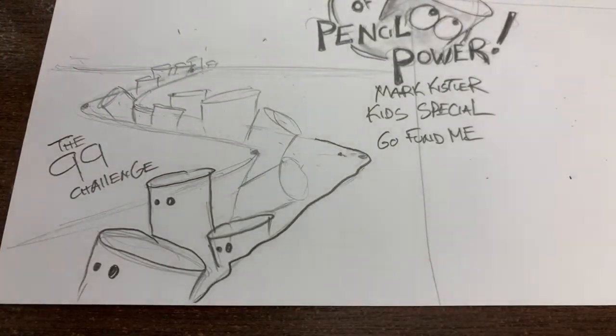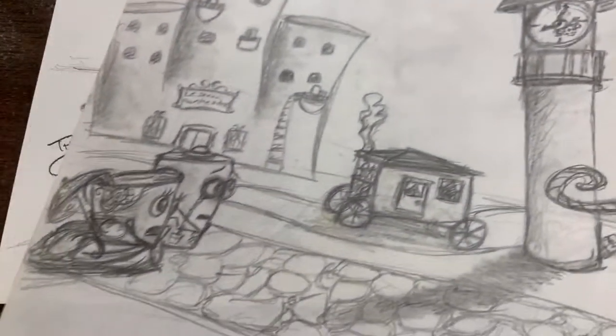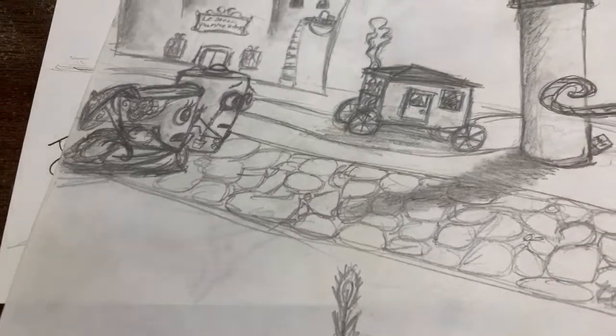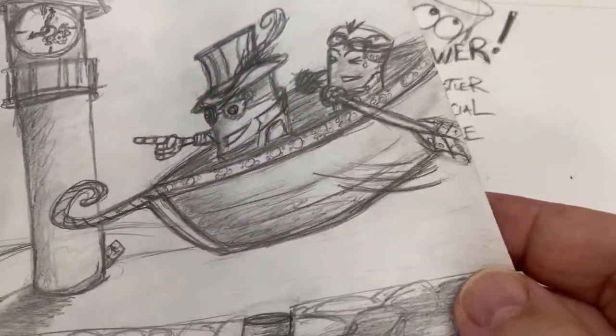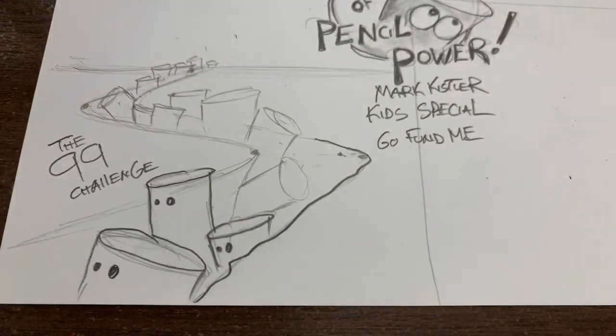And then this fellow took the marshmallows. This was a student, Sarah. Sarah was in sixth grade, and she made marshmallow mom and dad walking, and she drew the marshmallow city, and she drew the marshmallow clock tower. She did the marshmallow boat. You see, they're rowing. Isn't that cute? And I have just so many neat student examples. Hundreds and hundreds, and I have them all sorted.